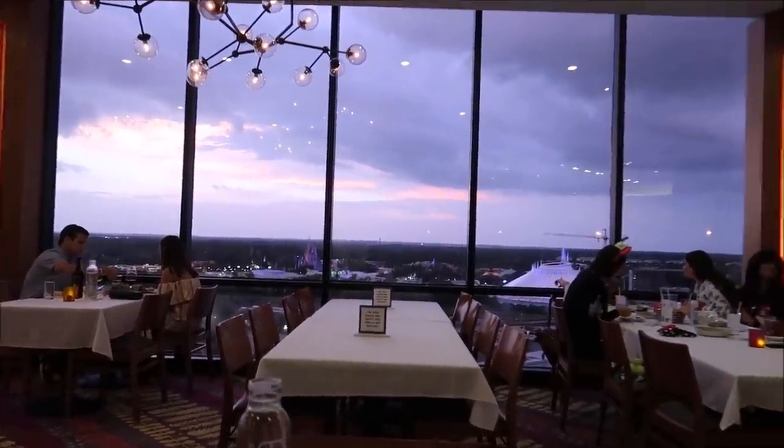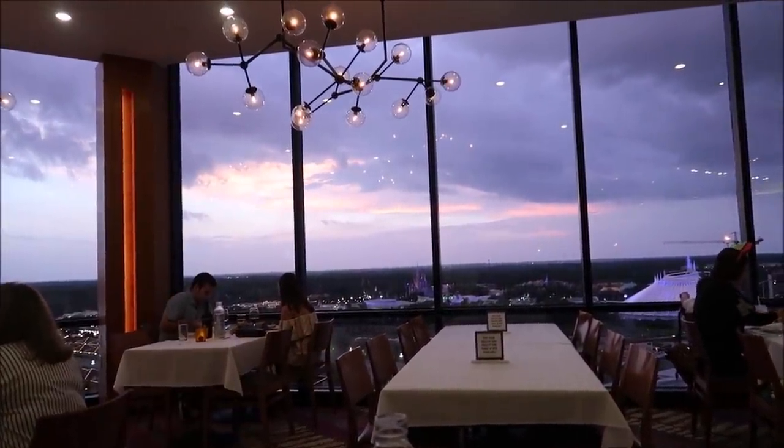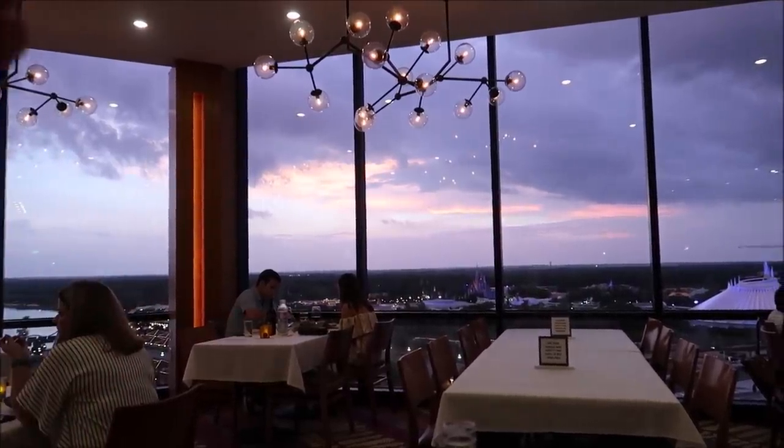It is amazing how much the lighting has changed in here since when we first walked in, we were blinded by the light. Now it's just really, really calming down the room.